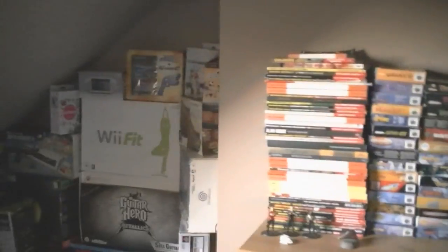And obviously that's just all my Xbox 360, PlayStation 3 and Wii games are all downstairs. So there we go. Just a 360 in the room.